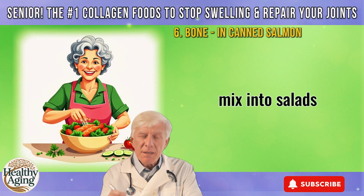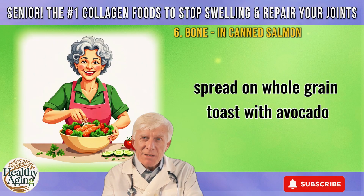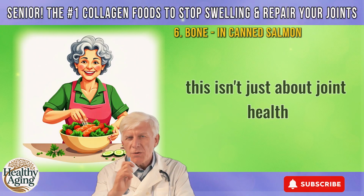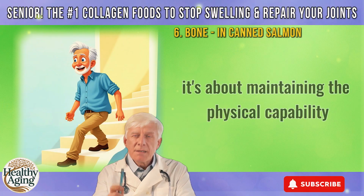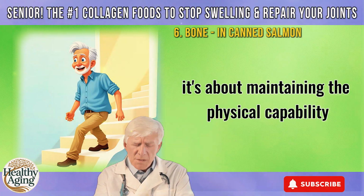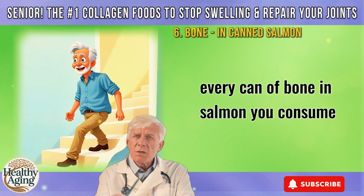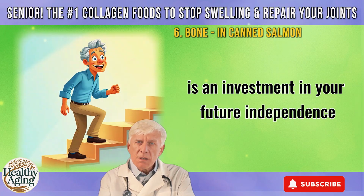Mix into salads, spread on whole grain toast with avocado, or stir into warm grain bowls. This isn't just about joint health. It's about maintaining the physical capability to live the life you've earned. Every can of bone-in salmon you consume is an investment in your future independence.